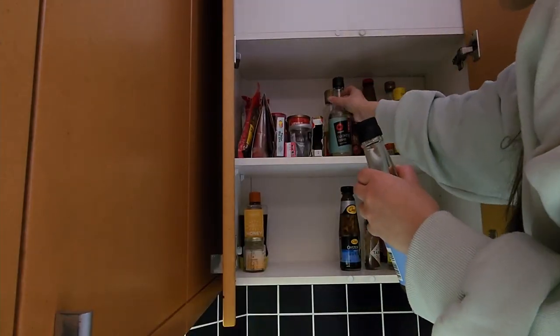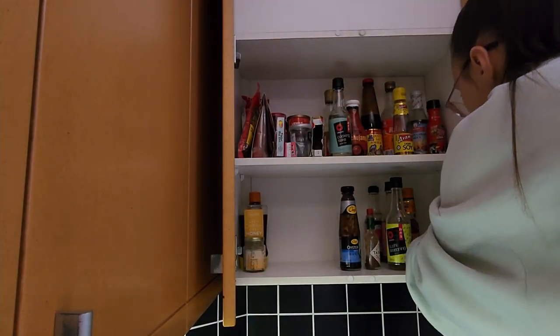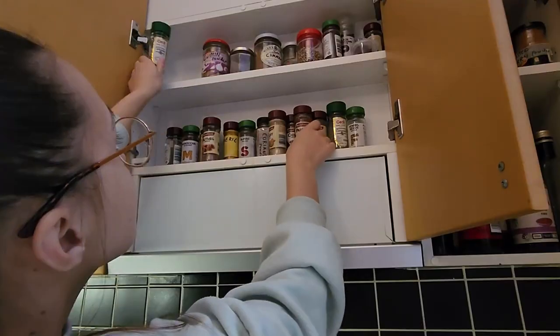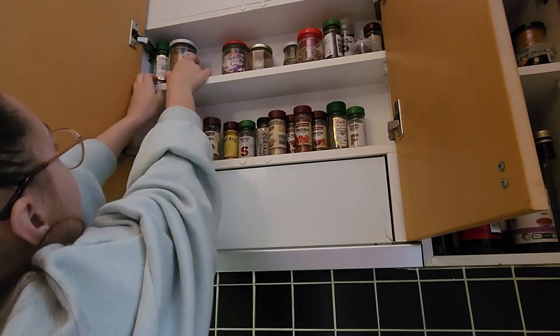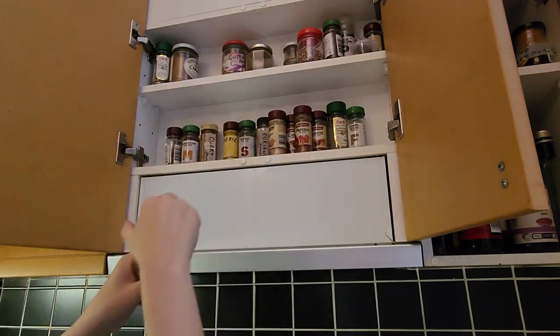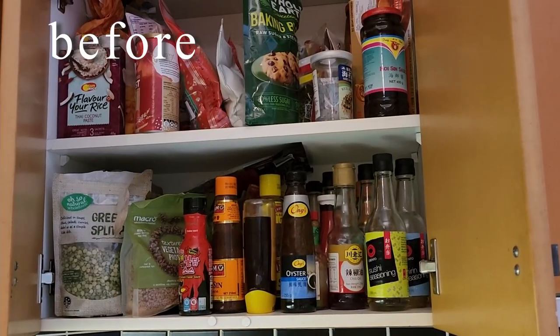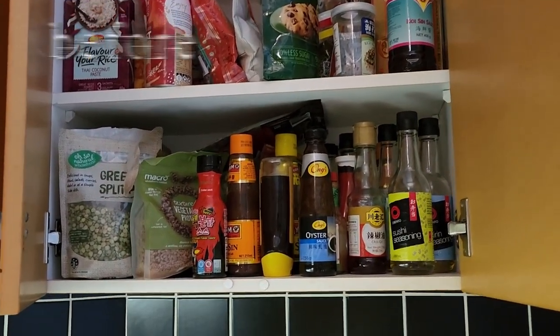I've reserved the cupboards near the stove exclusively for sauces and spices and things used during cooking. Marie doesn't have much advice for storing things like this, other than storing them in a way that makes sense and ensures that you know what you have on hand. So I tried to keep usability in mind when reorganizing this section.